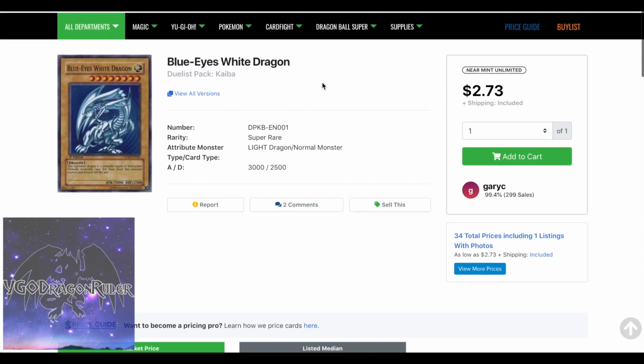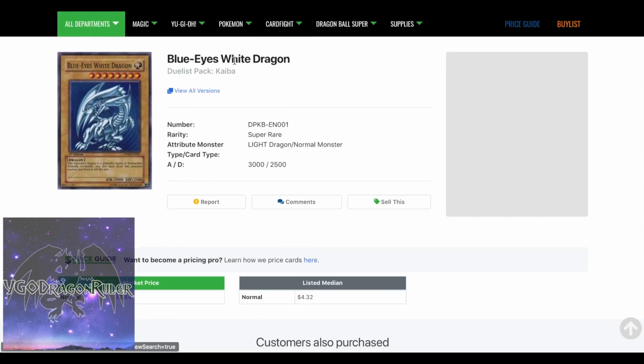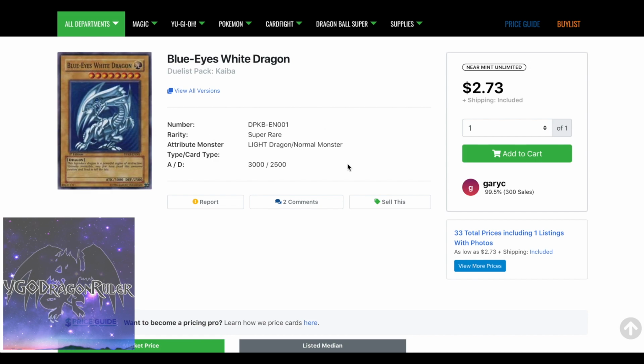Alright, right here. Next we have this one I wanted to talk about. This is a Duelist Pack Kaiba, Super Rare Blue Eyes White Dragon, right?